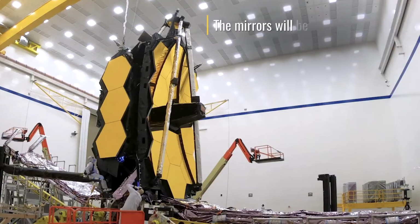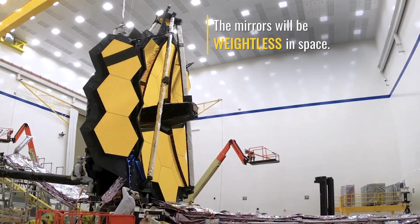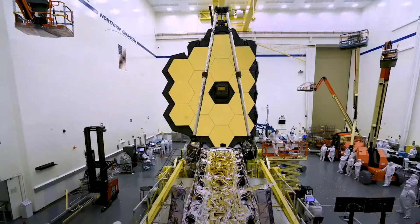A telescope's sensitivity is directly related to the size of its mirror, which determines how much light the telescope can collect from the objects that it observes. So Webb's mirror has to be really, really big in order for the instrument to be as powerful as possible. Webb's mirror is so big that it cannot fit inside a rocket while fully extended, so it needs to fold up in order to be transported to space.